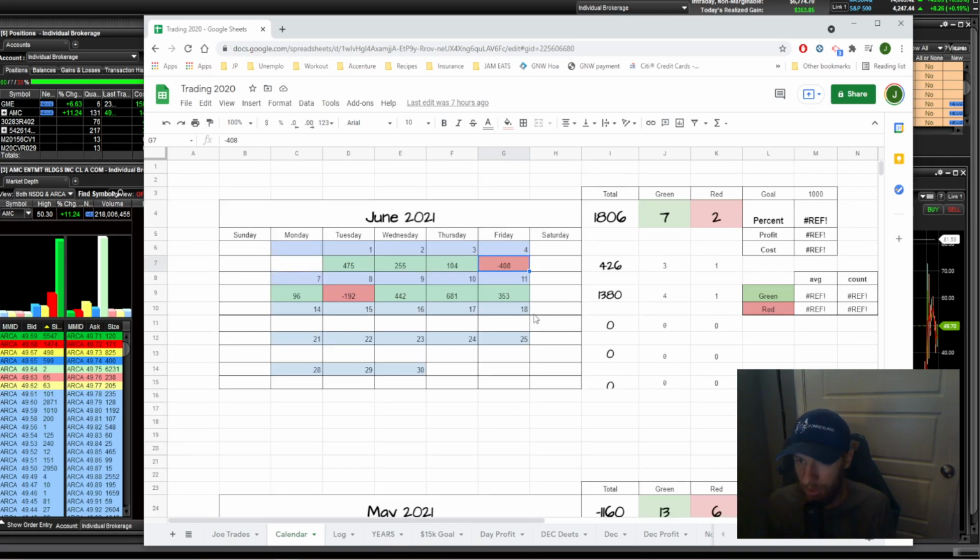Some progress right now for the month. We're halfway through. And that's how it is for now. So we'll see. I feel like there's a lot more momentum coming into the market, which is good. And I just hope it continues and we have a real nice, strong June.